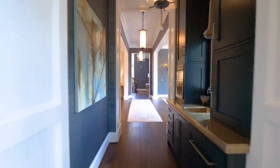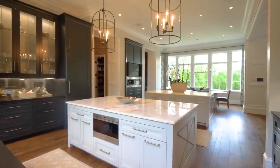And then heading off the hallway, we have the gourmet chef's kitchen.